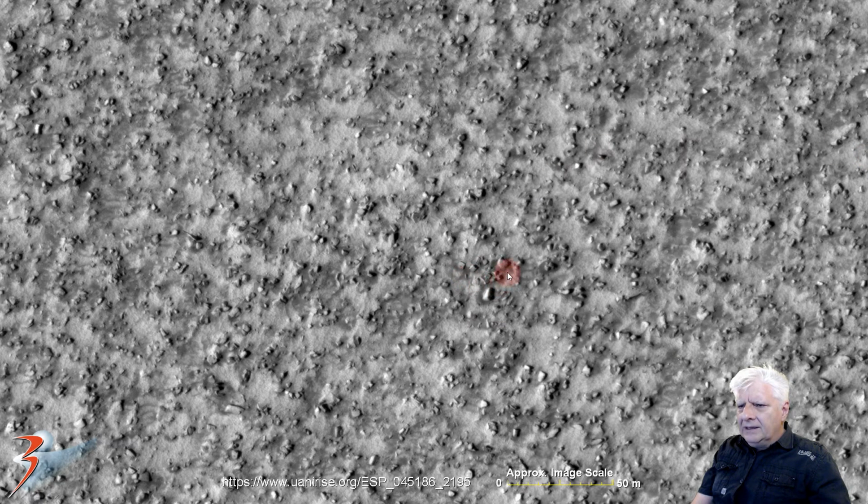And we're looking at these small blocks. This one over there is about 5 by 5 meters in size. And there's a few blocks like it. Check that out, guys. I don't know what's going on here. These look like openings.